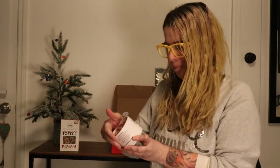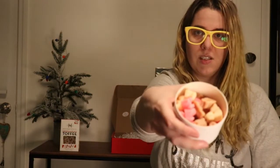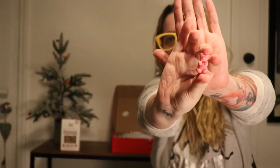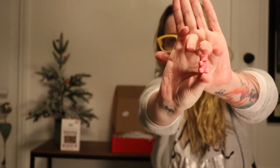Next, I've got Happy Wax Scented Wax Melts, which is the holiday treats mix of gingerbread, peppermint bark, and snickerdoodle. Oh, that does not smell really good together at all. But if you can see in here, they're little teddy bears. I don't know if you can see this at all. So you got little teddy bears right here. They come in 3 different colors.